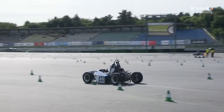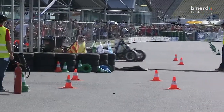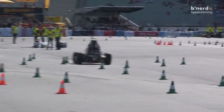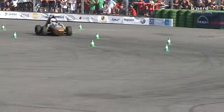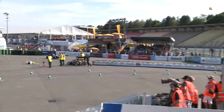So we've got the combustion team from Stuttgart coming up. And now finishing is the Italian car 39 from Rome. Let's have a look at the finishing line.